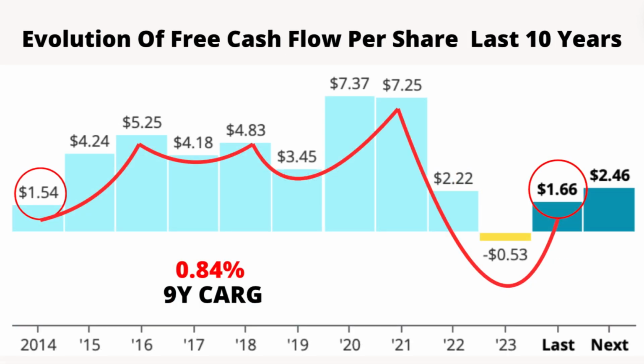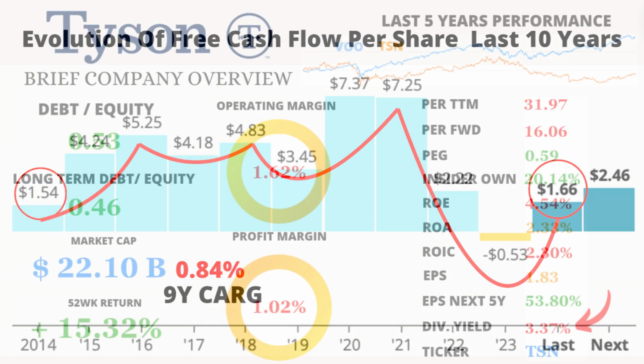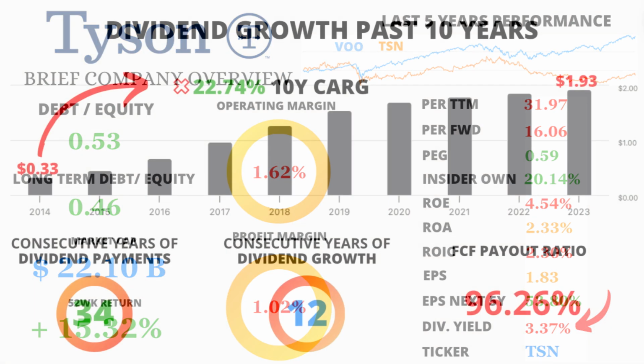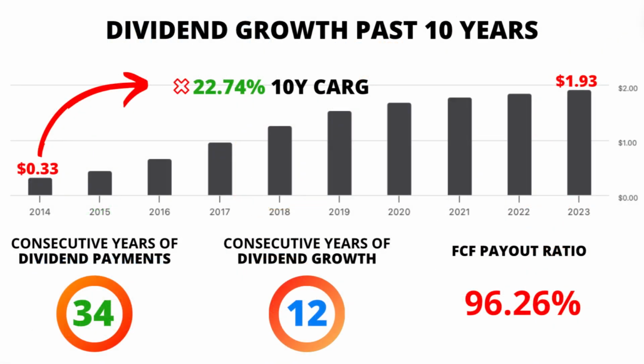Next up, let's follow the money with Tyson's free cash flow per share. It's been a mixed bag, with inconsistency until 2021, then a sudden drop. But hey, at least we're still floating with a compound annual growth rate of 0.84% over the last decade. Dividends, anyone? Tyson's dishing out a tasty 3.37% yield, with a whopping 22.74% growth over the last decade. Looks like they're spreading the wealth.